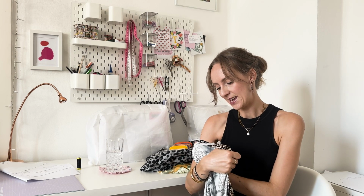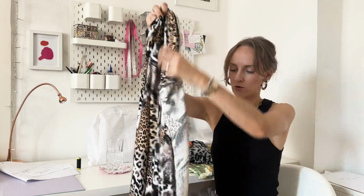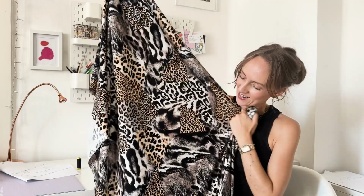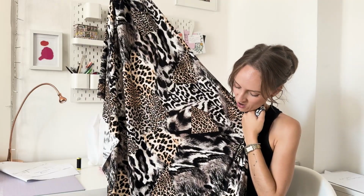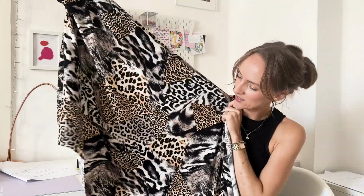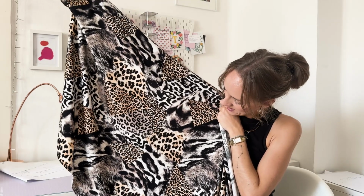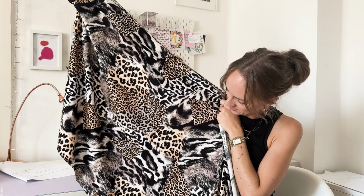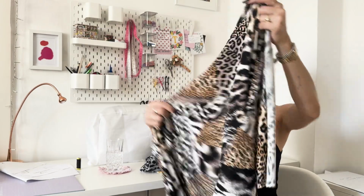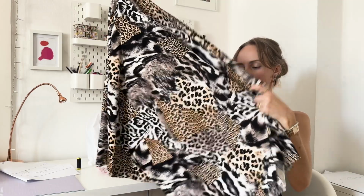It was 80 centimeters, which should be enough, for 11 euros, and it is a viscose jersey, and it basically looks like this. It is animal print, but it is all kinds of animals. There is a leopard, there is, I think, a zebra, there is, I don't know if there is a tiger, but it's also these triangles and a bit of a geometric shape as well, but it's very flowy and loose.